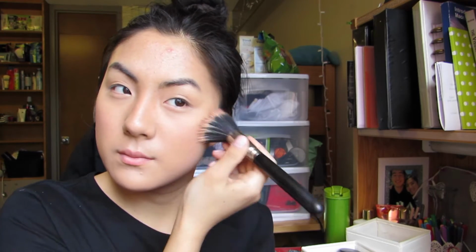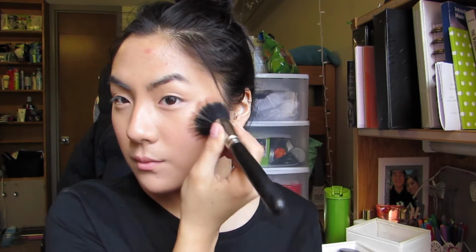So taking my number 7 blush in Soft Damson, taking that on my stippling brush by MAC. I love using a stippling brush for blush because I find that it doesn't apply all of the powder. It just gives you a nice flush, and it's not heavy. It looks airbrushed, it looks natural, and that's why I love using a stippling brush.